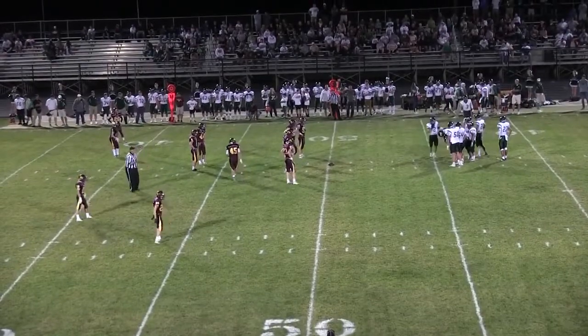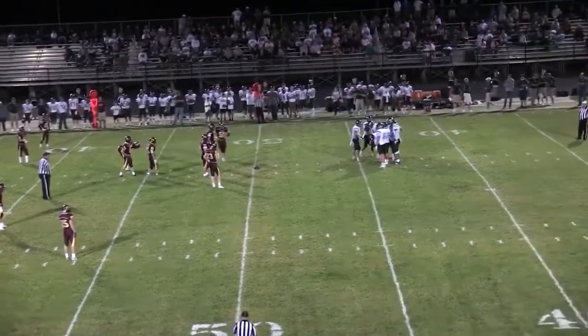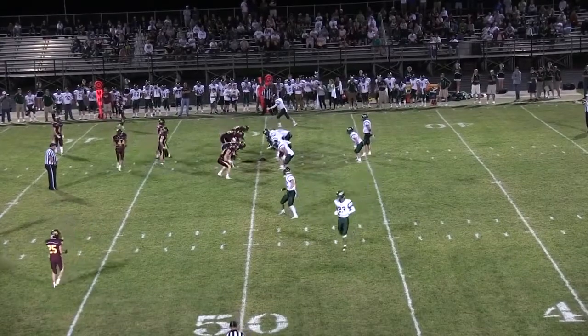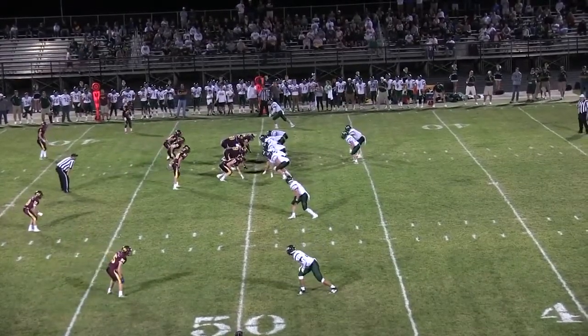Well, regardless of how things turn in this game, the Pella offense has been far more effective tonight than they were against DCG 1 week ago. A lot of movement, a lot of motion and rolling out, Randy, and a lot of faking with whoever's been at quarterback, a lot of deception, and it's been working a lot more against Mount Pleasant.